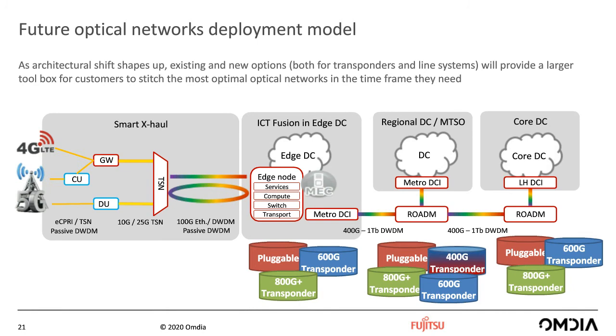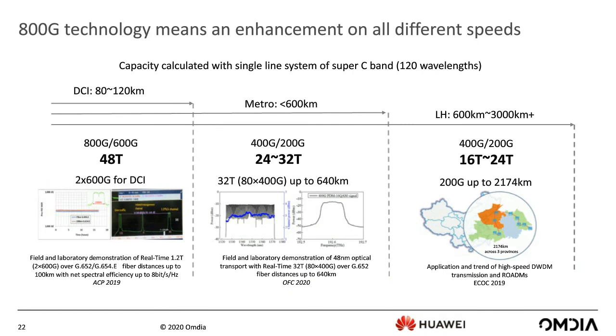Thanks. So when we talk about 800G, we hear some concerns like, what is the actual client rate? There is no 800 gigabit Ethernet. What do you transport using 800G? And isn't 800G only for short reach? Well, for one, 800G offers an efficient way to transport 400 gigabit Ethernet.